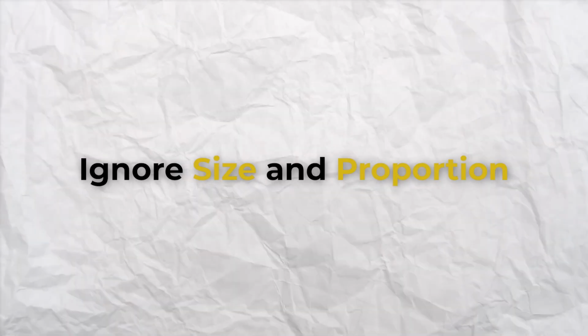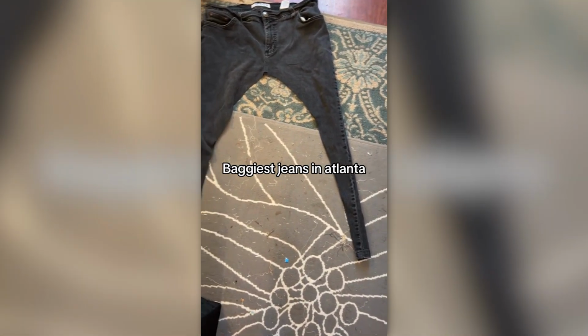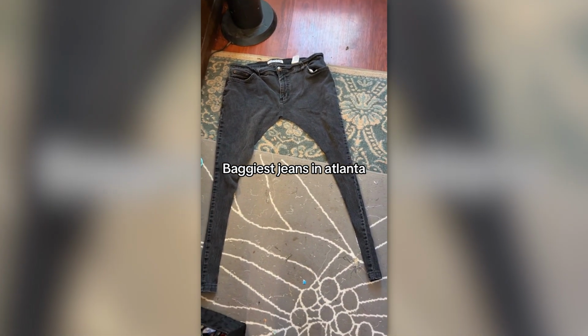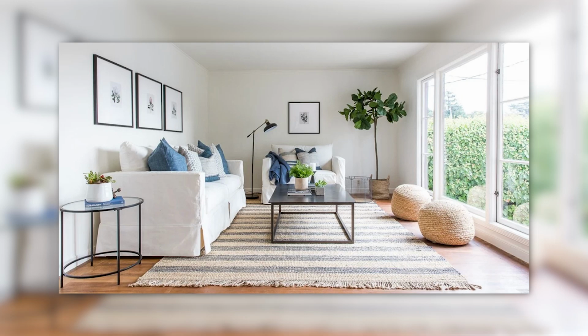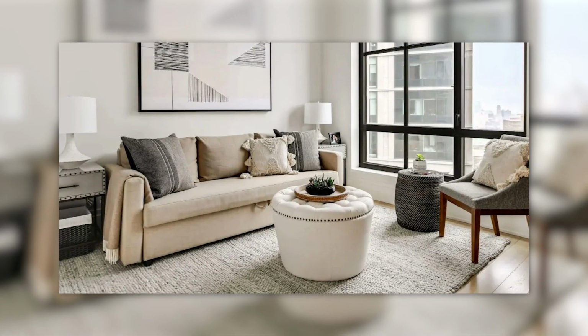Mistake number 2. Ignoring size and proportion. Size does matter. A rug that's too small is like wearing jeans that barely reach your ankles, awkward, and obviously not the right fit. Your rug should ground the space, not float in the middle of the room like a sad welcome mat. Ideally, all your main furniture pieces should have at least their front legs on the rug. If you can't do that, it's too small.